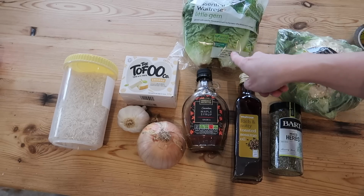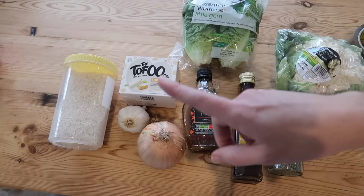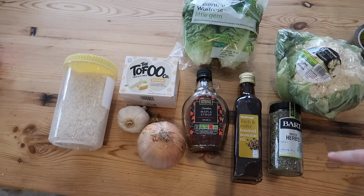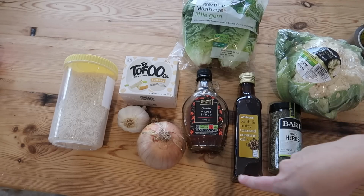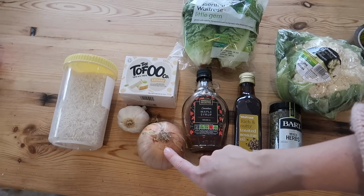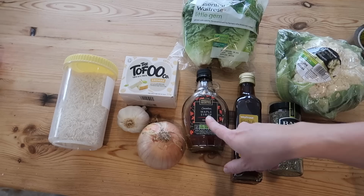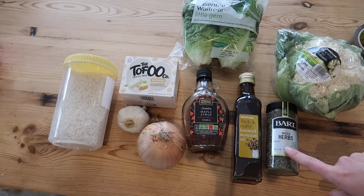So I've got my baby gems here, and then I'll cut up some of the cucumbers that I have over there, and then any leftover peppers or veggies that I have. Like I have got that 1 extra veggie in my miscellaneous pile. And then for the sauce, I will really finely dice an onion and some garlic, and then I'll just add in some toasted sesame oil, some maple syrup, and some mixed herbs.